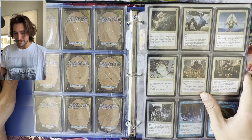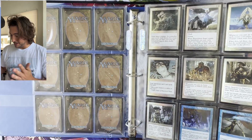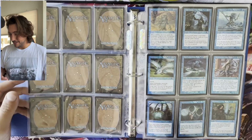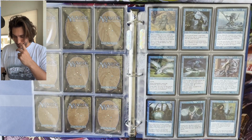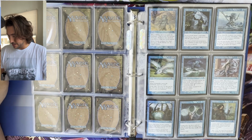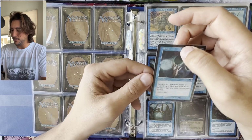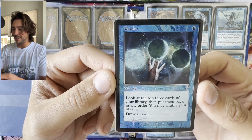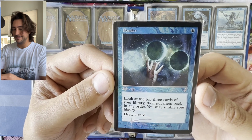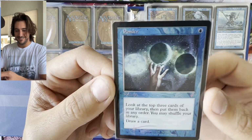Silence is one of the most expensive foils at $100, but most of them are between $30 and $100. So yes, a non-negligible set, very expensive to complete in foil. The most expensive card is Ponder in the foil version. It's at around $300.